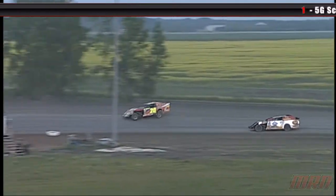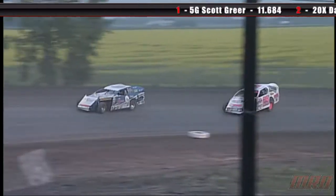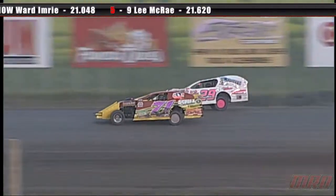Our top 4 keeps changing at the 2nd and 3rd spot. Meanwhile, the fight for 5th is between 2 cars, the 9 and the 29. That's Karoluk and McRae. The 5G is still up in front in this one. Behind him, it's the race for 2nd, the 20X and the 7, Danny Staff and Darian Boyce.